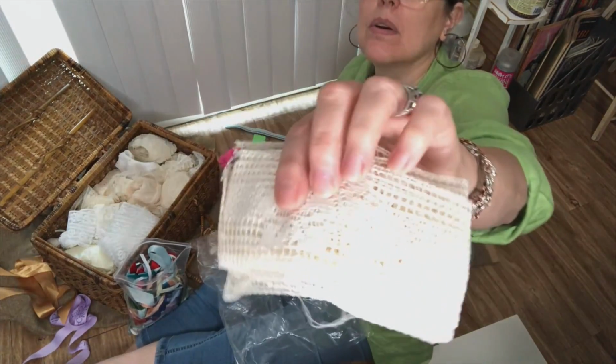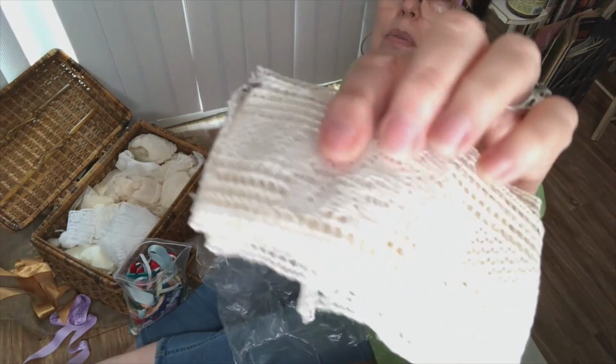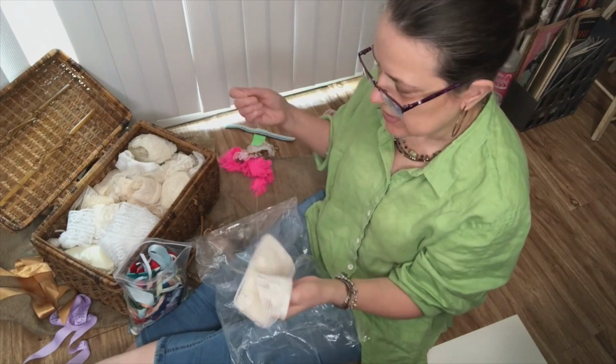And then there's this other one, kind of a cottony feeling. Is it maybe a nylon? Yes, nylon. So there's that one. Really nice little florals, but not so fluffy. It's got a very nice background pattern.